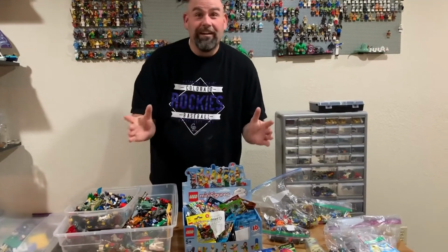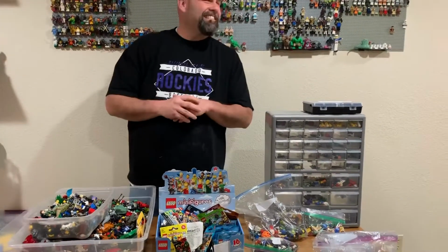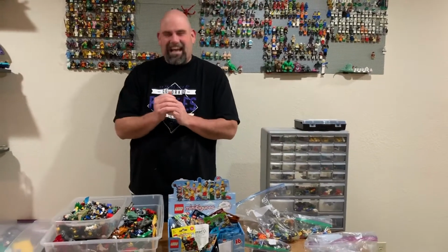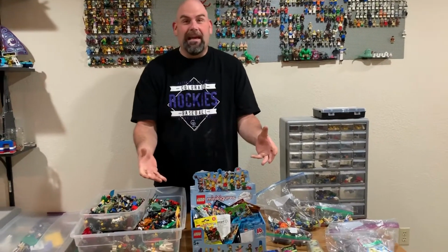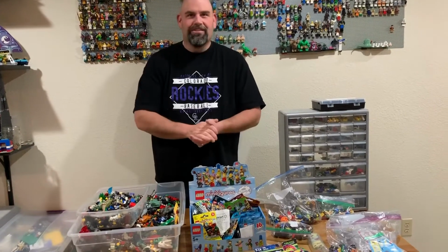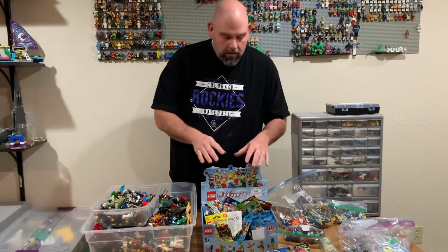You didn't know. I didn't know the extent of the Lego minifig collection. Right. As I was putting it on the table, you were like, oh my God. I know. I couldn't believe it. What is in the box? Like, so what are those?